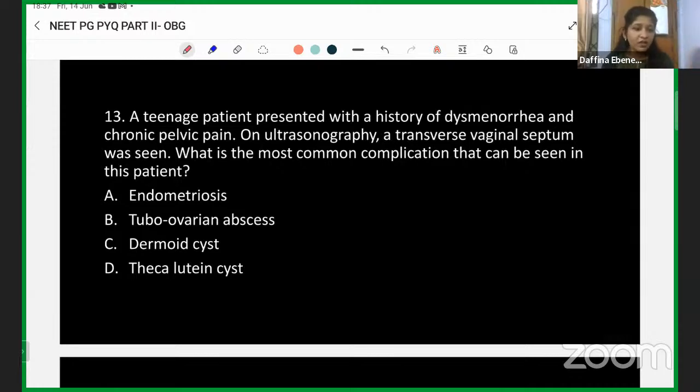And as you all know, implantation of the endometrium at sites outside the uterus can lead to what is called endometriosis. So that is the reason for endometriosis. The most common complication that is seen with the transverse vaginal septum out of these options is endometriosis. Very unlikely for it to cause a tubo-ovarian abscess.